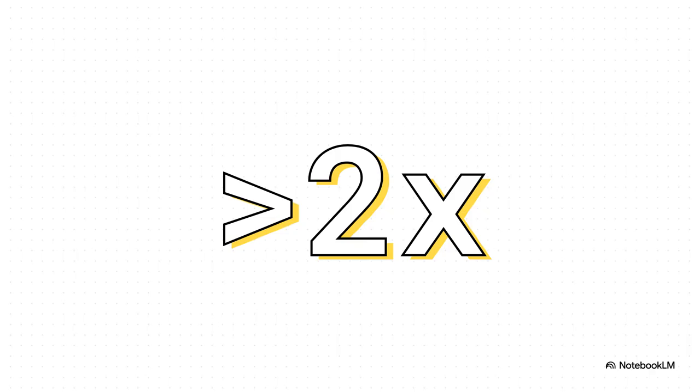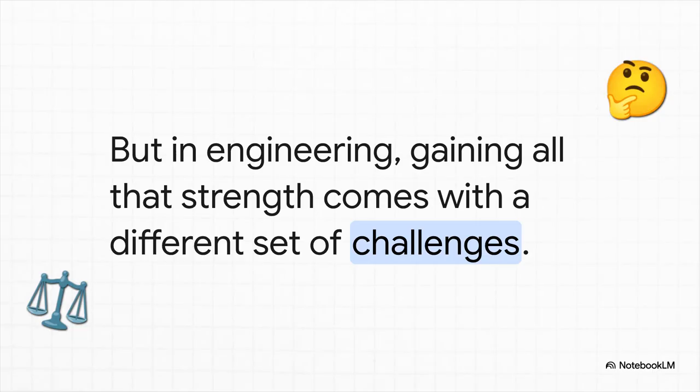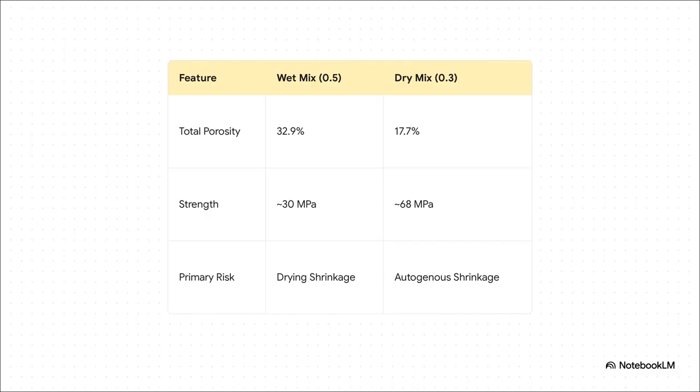But, in engineering, there's rarely a free lunch. Gaining all that extra strength, it comes with a completely different set of challenges. It's not quite as simple as saying, oh, drier is always better. So let's look at the final scorecard here. The wet mix has high porosity, low strength, and its main problem is something called drying shrinkage, which happens as all that extra water leaves. The dry mix has low porosity and incredible strength, but its risk is autogenous shrinkage, which is kind of an internal drying that can cause its own set of problems.